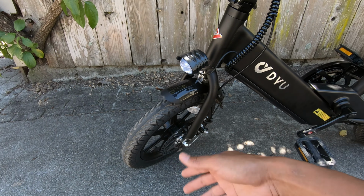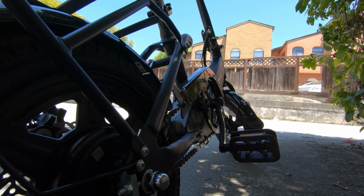So let me know what you guys think about the DYU C3. Once again, sub $300 range, guys. This is not like an entry-level e-bike. This is more like a convenience and mobility thing. You know, quick runs to the gas station.